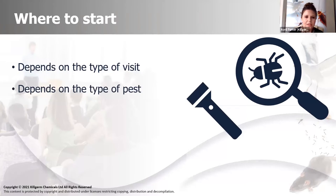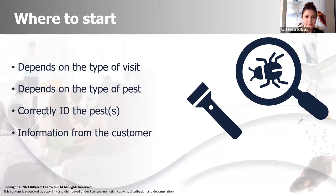Okay, depends on the type of pest. So it depends on what sort of pest. Perhaps we've had rats reported and we're going to look mainly at rats, or something else. Maybe it isn't rats. Maybe it's been misdiagnosed by the customer. And we can look at those sorts of things too. And we can really talk about focusing our inspection on the pest that's been reported, or the particular pest that we know has got history on that site. Correctly ID the pest. So we don't want to be misidentifying things in the first instance. That can lead to a whole host of issues later. We want to get the correct ID in the first place.